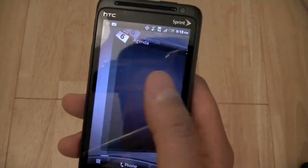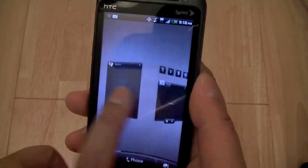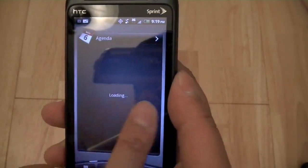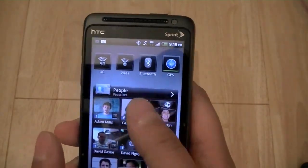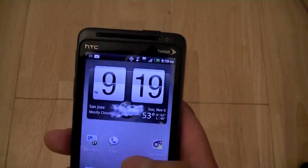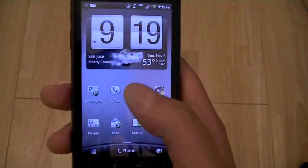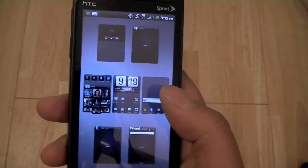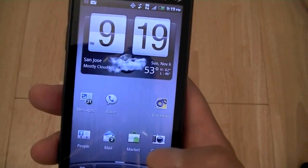If you scroll fast, or rather quickly, you notice that there's a carousel interface like on the HTC EVO 3D. This is nice because it allows you to jump from the first to the last home screen and then back to the first home screen again without having to go in reverse. Also, if you want to view all your home screens at the same time from your main home screen, you could just hit the home button and it will show you all 7 different home screen panels.